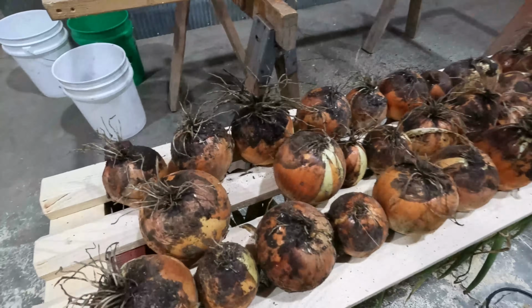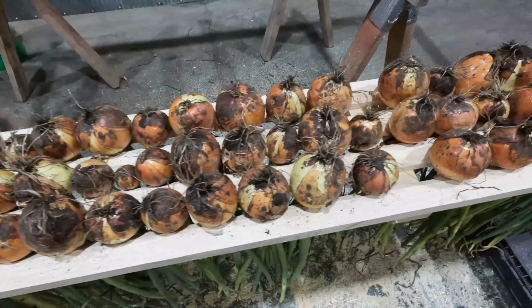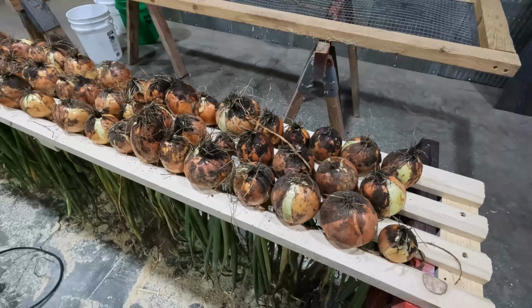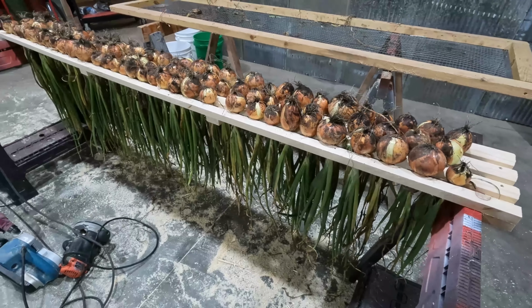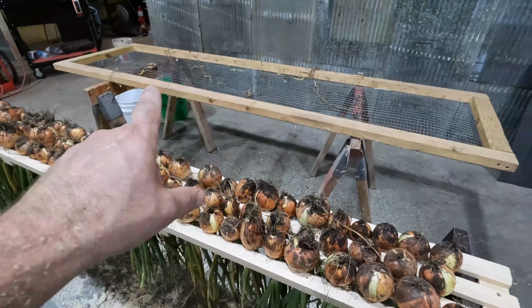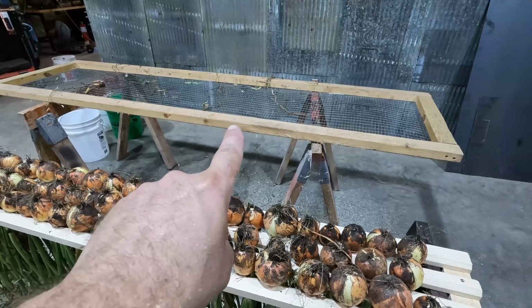Well, you guys can probably tell, I actually had a pretty hard time trying to get these all to fit on this rack. Had to kind of squeeze them in there. But I think that'll work out fine. We can let those dry on there for probably a week or so, and then we'll have that for at least some of the potatoes, but I don't think they're all gonna fit on there.